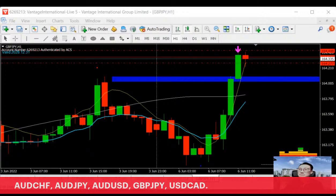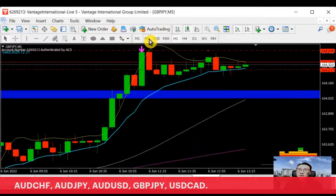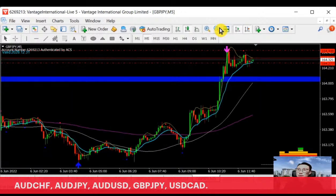So yes, it's actually going sideways now. Pound yen. Are we reading this the right way? Sideways. You are talking about M5, I believe. So I would say that tentatively it looks like, just hang on, I think we still have some time to go.